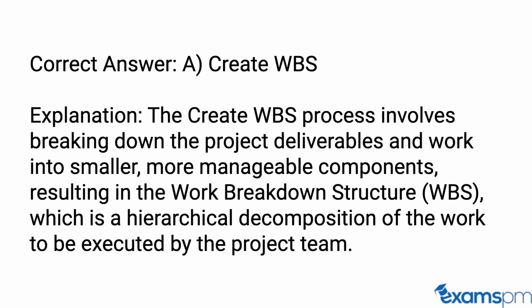Correct answer: A. Create WBS. Explanation: The Create WBS process involves breaking down the project deliverables and work into smaller, more manageable components, resulting in the Work Breakdown Structure (WBS), which is a hierarchical decomposition of the work to be executed by the project team.